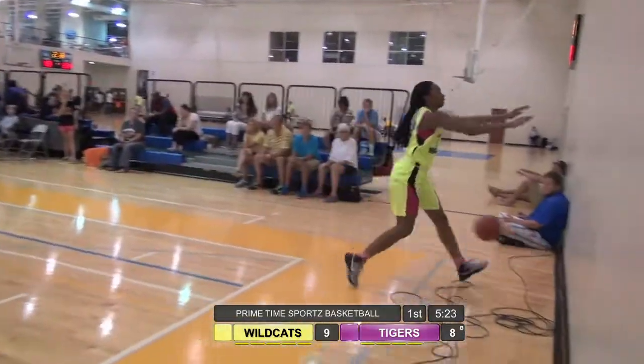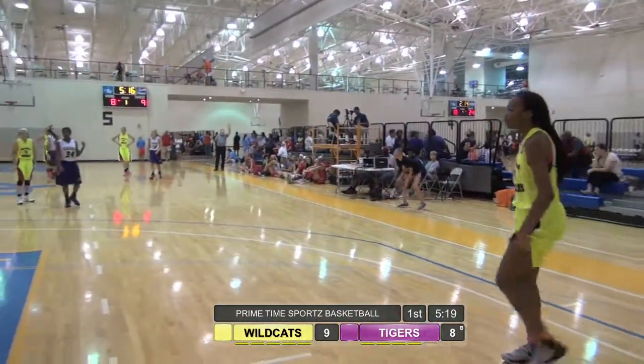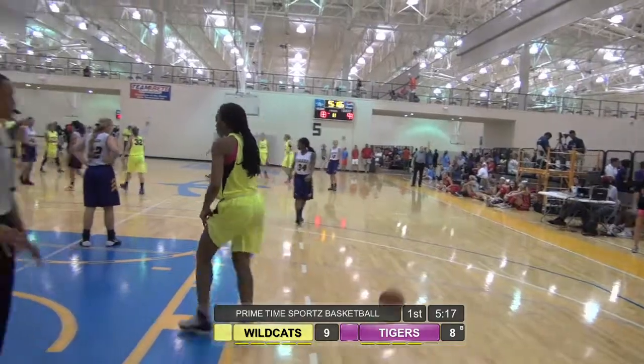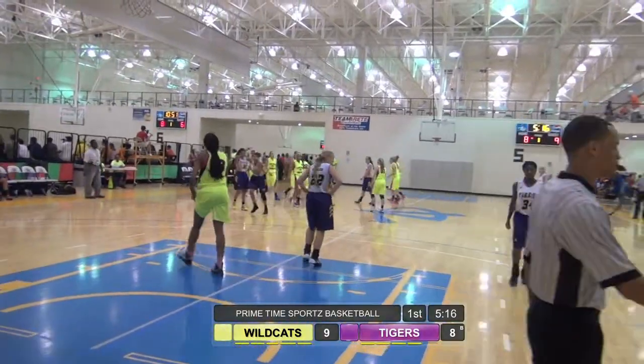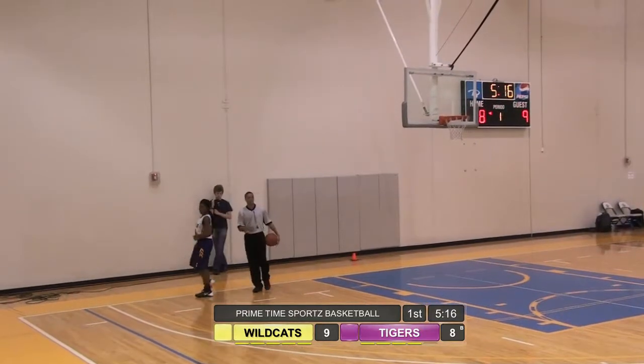And Jada Burse with the deflection. She's not going to be able to chase it down, though. It's going to go out of bounds. And ball's coming back to us, to our way, our location. And the Lady Tigers will have the ball.